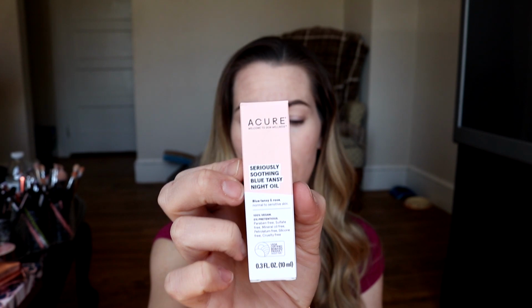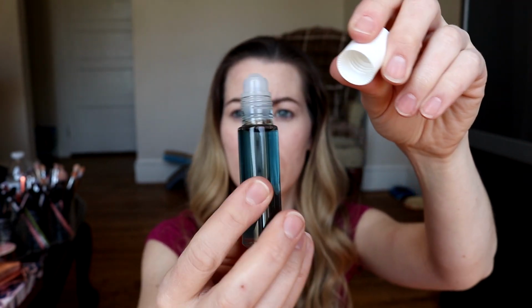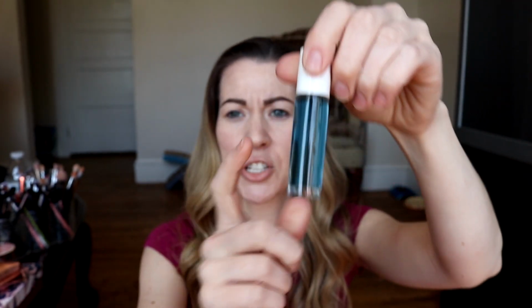This is from the brand Acure, and this is their Seriously Soothing Blue TNZ Night Oil. Let me take this out of the box. I hope my cat doesn't knock over my tripod. I will cry. Okay, it's just in a little blue... Oh, it's like a roller ball. That's interesting. I actually have tried Blue Tansy oil, not from this brand. I've tried it from the brand Herbivore, and it's okay. I mean, it's an oil. It's a facial oil. I'll have to give this a try tonight maybe and see what I think about that. Definitely not using that right now.